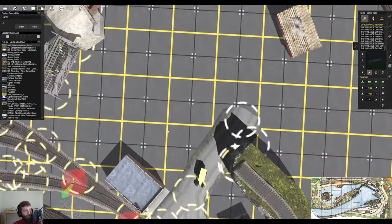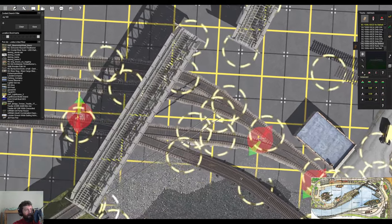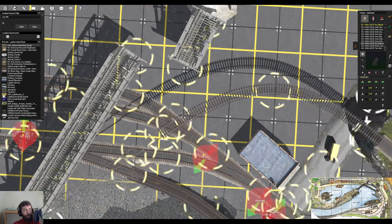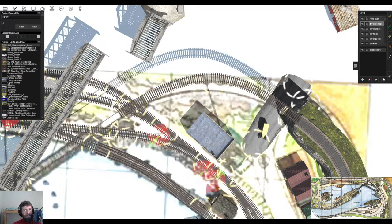But I think here's what I'm going to do. I'm going to just smooth that curve out by way of doing it this way. And I might change what that looks like later, but the key word in that statement is later.